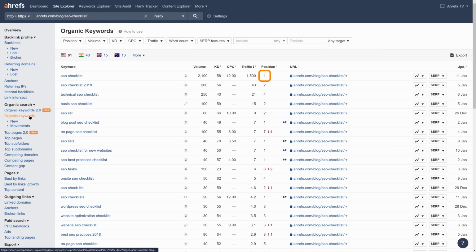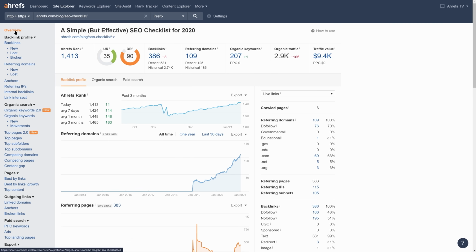So again, we rank number 1 for the query SEO checklist, and it sends us approximately 1,500 monthly search visits from the US. But if we look at the total global organic traffic to the page, you'll see that we get approximately 3,000 monthly visits from Google every single month. And that's because this page ranks for over 200 keywords. And this page isn't an outlier.